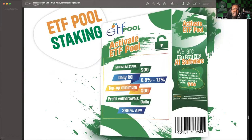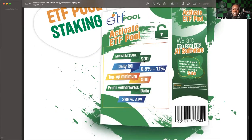Now, here's where they talk about the different staking that they have. ETF pool staking. It says activate your ETF pool. Invest in a pool of bonds, stocks, commodities, and crypto, starting with just $99 worth of crypto. All right, I want to preface that before they get started. This is not a real barcode. This is just like a ticket kind of graphic here. But the minimum stake is $99.